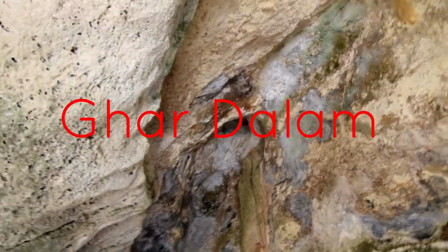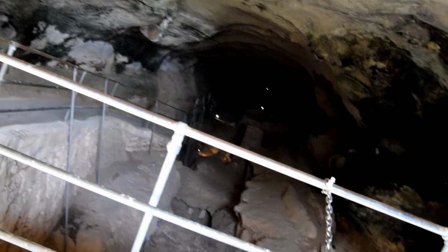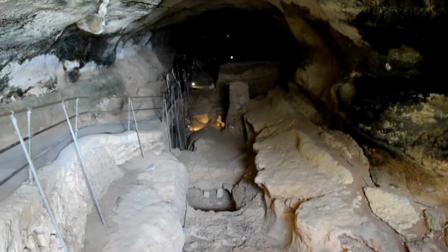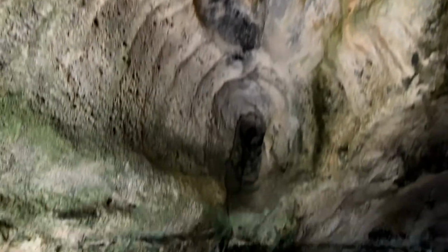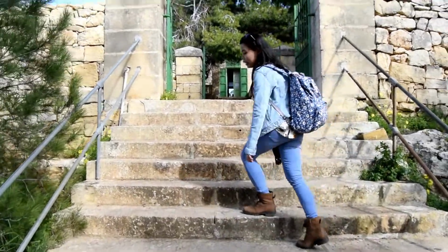It's actually spelled with a G, but it is pronounced as R. I don't know if I'm saying it right, but it means cave in Maltese language. It is the oldest of Malta's monuments because the animal fossils that were found here, it's believed to be from the time of the glacial period. Remember the story of the Ice Age? It means it's about 200,000 years ago. So they also have a museum. We're going to the Ghar Dalam Museum.